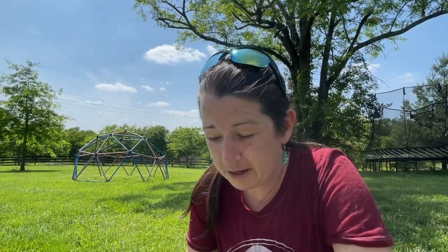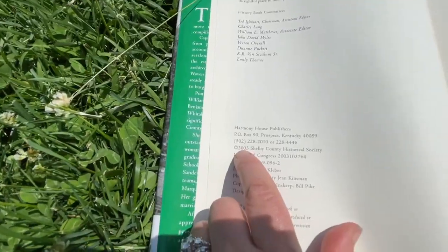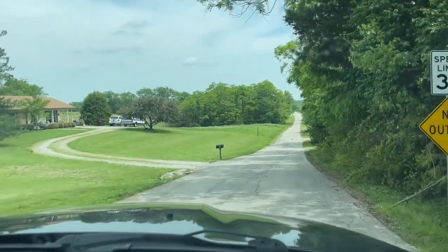The description of it makes it sound really good, but this book was written in 2003, so it's been 20 years. You just never know. Also, I don't know when they were referencing. They said how pretty and nice it had looked, but that could have been 50 years ago. So we'll see. A lot of times these old houses don't age well, especially because this is a working farm, and if anybody was even living in the house, it probably was not the people who owned the property.